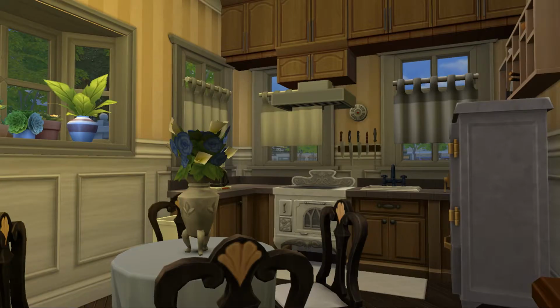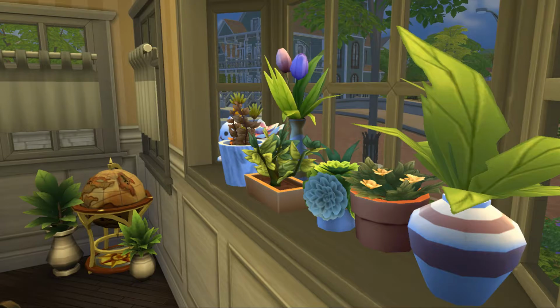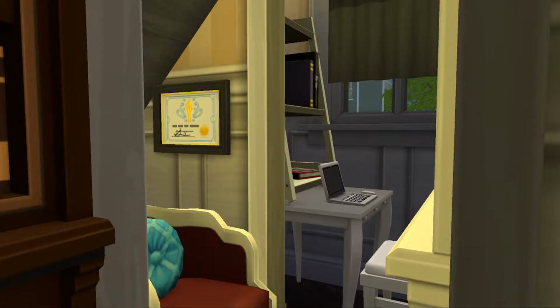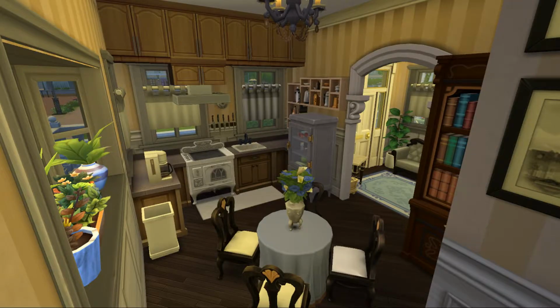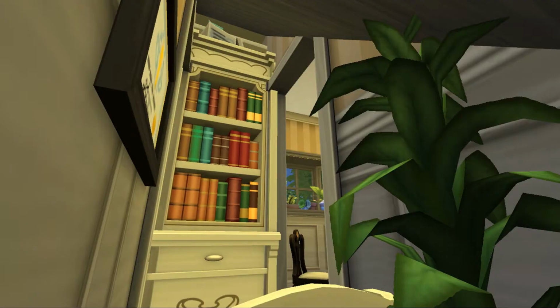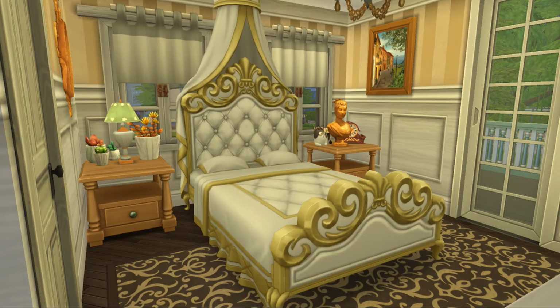But this is the inside of the house. I really like how it turned out, and I'm super excited. I am not sure if the nook under the stairs works actually. I really hope it does. I haven't tested it out, so I'm not sure, but if it doesn't, it's still cool to look at, so I'm not mad at it. And I really like the downstairs. Here is the nook under the stairs, you can see it. It's a little bit squeezed in, but I like it.